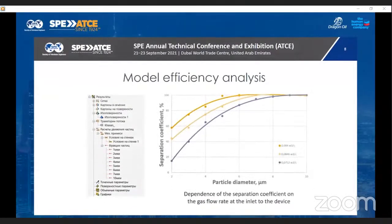Here you can see the model efficiency analysis. In our case, we used 1 to 10 micron particles during our flow simulation. And here you can see the dependence of the separation coefficient on the gas flow rate and the inlet to the device. It's obvious that with decreasing flow rate and inlet velocity, we get a decreasing separation coefficient. So to avoid this situation, we suggest shutting down one of the 6 cyclone separators to save the optimal inlet velocity.